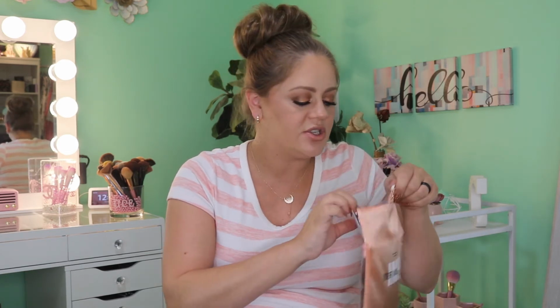I got Allie. So I got Allie in ash brown, because that's my color as of right now. And I will say, with any of the ponytails that are in these bags, once you snip this little piece off here, the hair is yours. You cannot return it. However, they do hook you up with, inside this pouch, a little sample piece so you can make sure that it matches your hair perfectly.